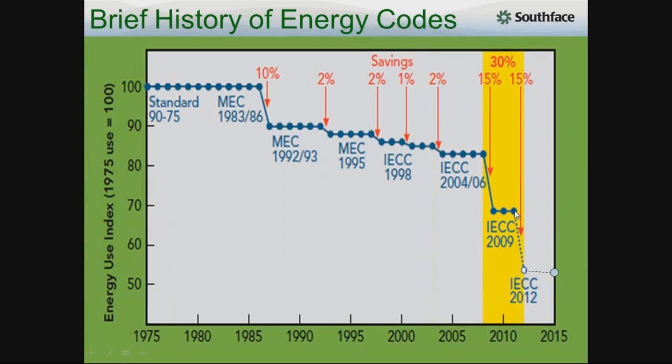You can see that the code becomes much more stringent. If you look on the left axis there, that is energy index. You can see that lower numbers are more efficient. So you see a big drop going from the 06 to the 09, and likewise a similar drop going from the 09 to the 2012.